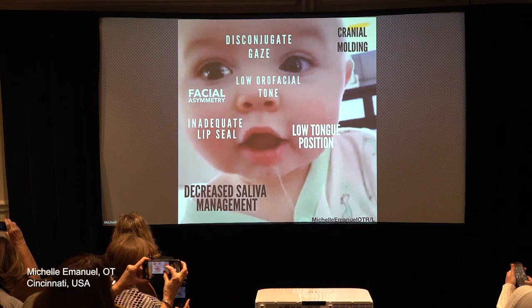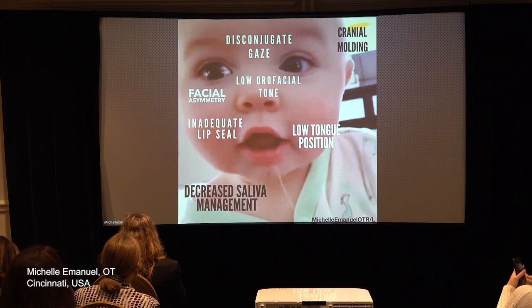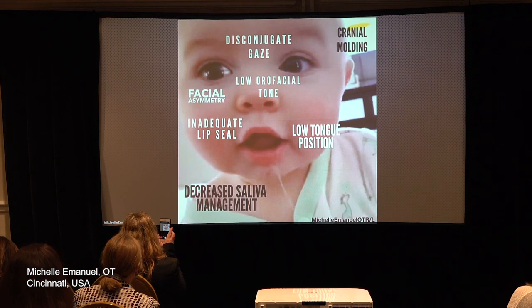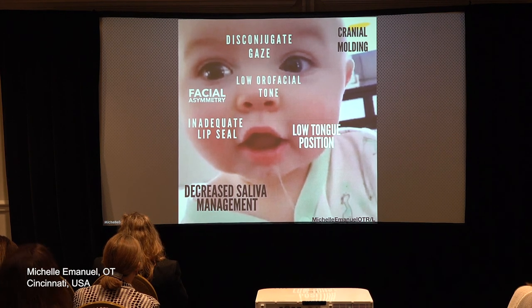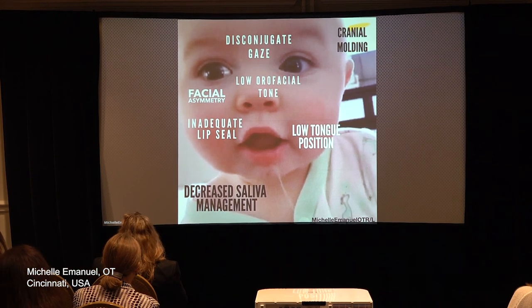You get cranial molding, facial asymmetry, all kinds of things going on with the eyes, because if the tongue's not pressing up on the midface, that does have an impact on the eye and how the eyeballs move around in the skull. And this is not about waiting for this person to have problems, it's already going on.